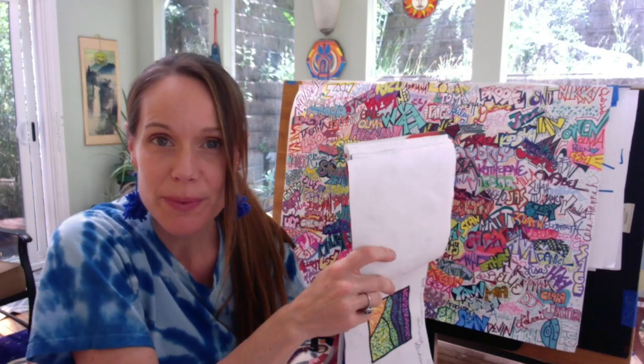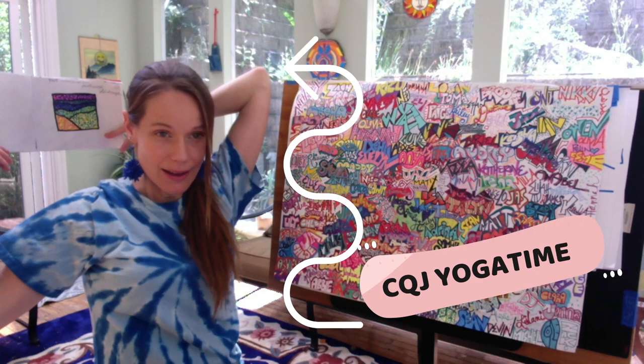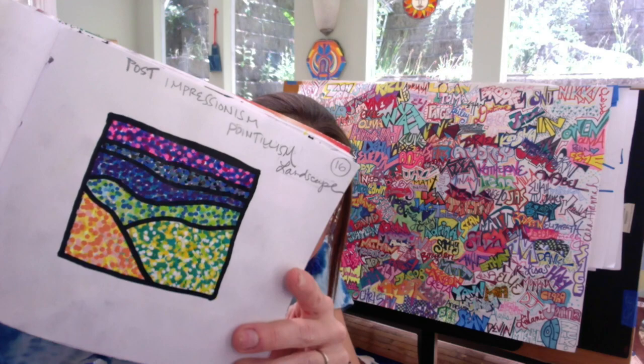Moving forward, page 16, we have our pointillism. When you back it way up, things start to appear like one color, and then when you zoom in close, you can see all the colorful dots. All the colorful dots. Takes forever.